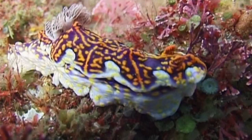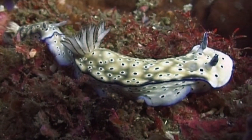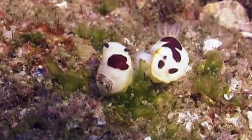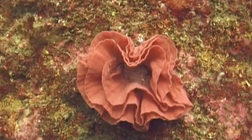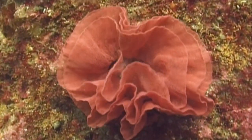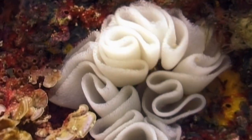Nudibranchs possess both male and female sex organs at the same time, which increases the probability of finding a mate, and every mature individual of the same species becomes a potential partner. After mating, egg masses are laid mostly on or near the organism on which they feed. Egg masses vary in shape and size, and their colour often matches the colour of the species. Quite often, these egg masses form thick ribbons wound into a spiral.